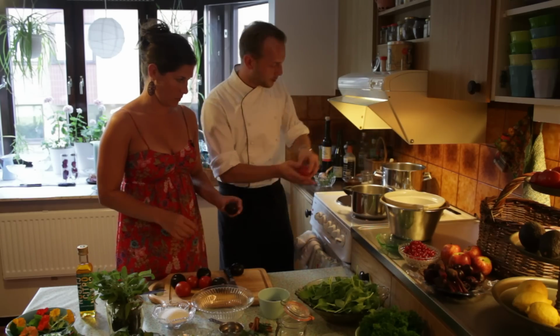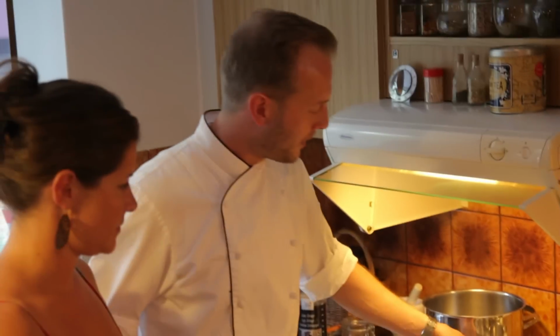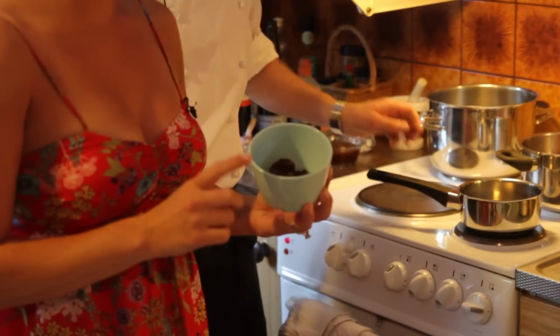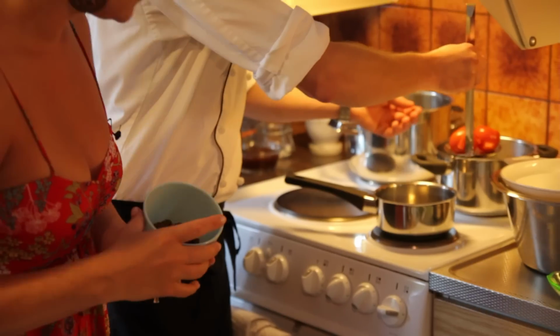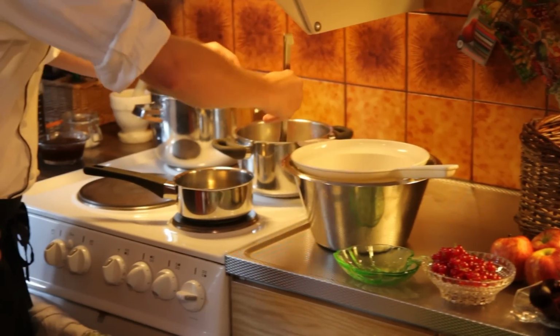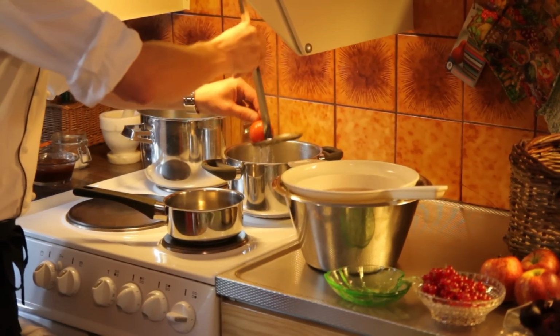I think we put in the tomato first. Okay. There you go. And then we should start to caramelize some brown sugar. Okay. And this is a really dark brown sugar, darker than what we usually have. Look how easy the skin is coming off. You just put them right into the cold water to shock them so that they don't get cooked.